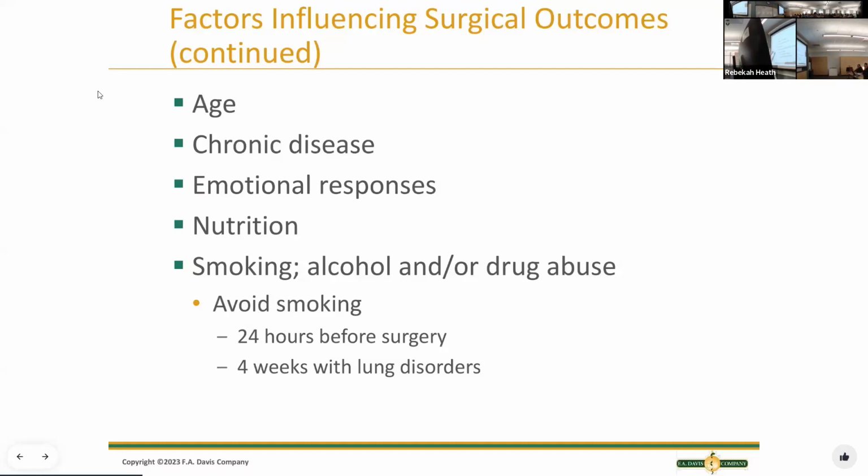Nutrition. If we don't have a good baseline nutrition, our body isn't going to have all that it needs to heal up the incision, heal up that new hip, or do whatever it is. It needs a base of good nutrition. And smoking, alcohol, and drug abuse. Those are all really hard on our body, especially smoking, because we're going to talk more about surgery.